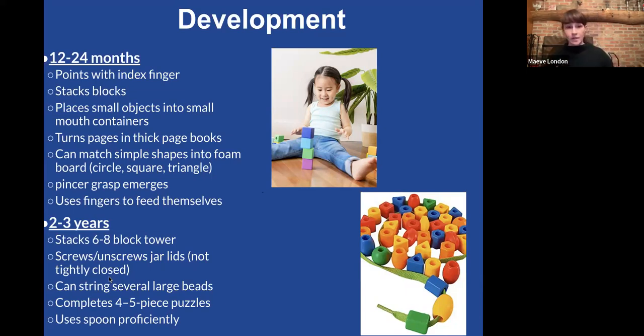So when you're looking at about a year to 2 years old, we're going to start seeing that isolated point, typically to ask for something. It starts to be our most basic level of communication. We're looking at stacking blocks, which is great to evolve that pincer grasp, which we use so much throughout our day. We start to see a little bit of independence in eating, picking up that Cheerio, that piece of edamame, and turning thick page books, which is a really great sequential, repetitive action that requires that isolation of the digits to be able to grab onto that page and turn it over.